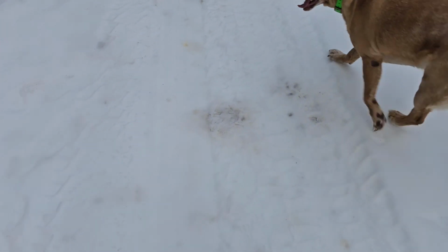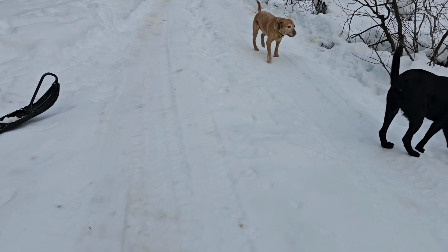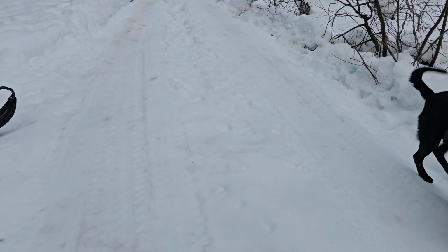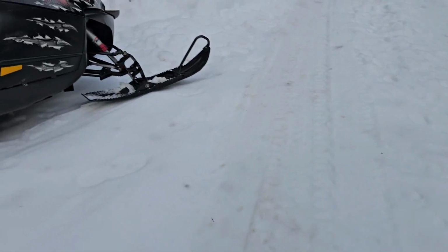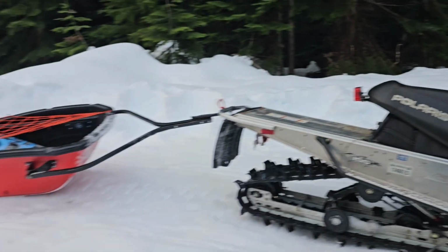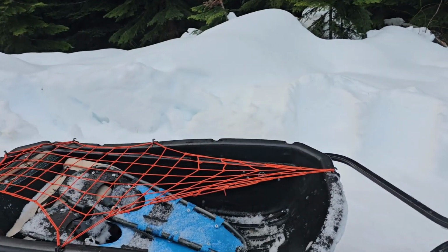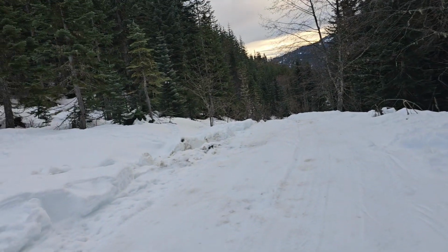This right now is all ice. There's not really much snow here. Just a freeze, melt, refreeze. People driving over with their 4x4s have definitely made this a sheet of ice. I was slipping and sliding coming up, and then what I do is I rotate the dogs. So if one's getting tired, I put them in there and let the other one run behind me.